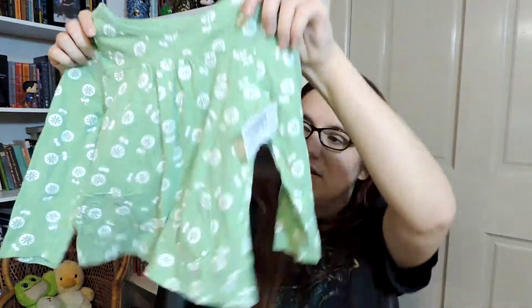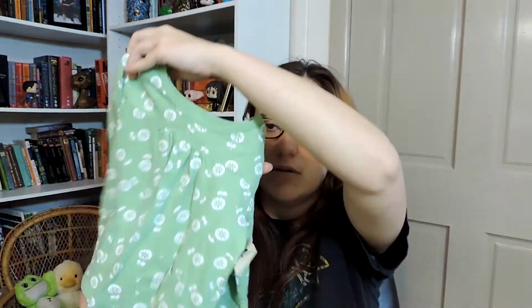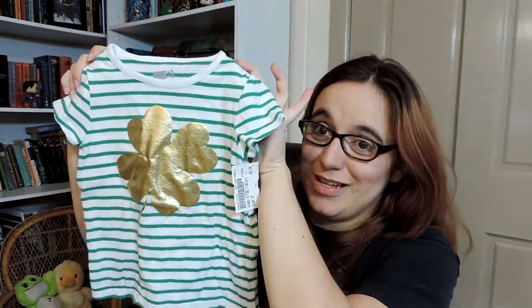So now we're gonna go through the stuff that we got for Ari. Now, we got a few just plain long sleeve shirts because she needs fall and winter clothes. But yeah, this one is a 2T from Old Navy. And it's just a little green long sleeve shirt. Now, in case you don't know, her birthday is March 17th, so St. Patrick's Day. So she has an excuse to wear St. Patrick's Day clothing all year round, as far as I'm concerned. She is my little lucky charm. But yeah, this one is by Crazy 8, and it is a 2T. And yeah, St. Patrick's Day stuff.